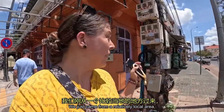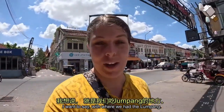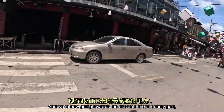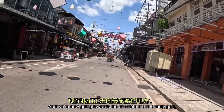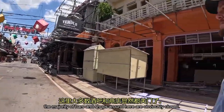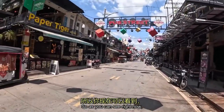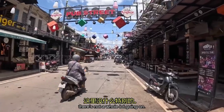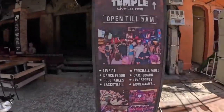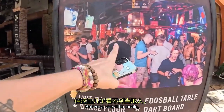We just came from a relatively local area, I want to say, where we had the Lompang, and we're now going towards the absolute most touristy part, which is Pub Street. Now, I believe during the day the majority of bars and shops around here are closed, so as you can see right now there's not a whole lot going on, but in the evening time it looks more like this, with very, very few locals, as you can see.